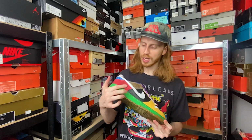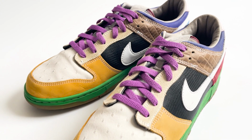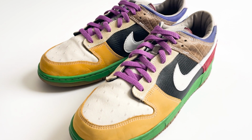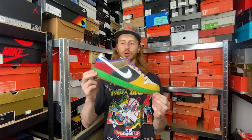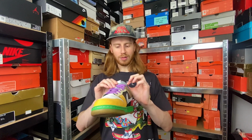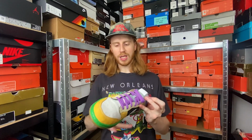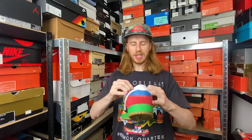So you have red suede here, brown croc skin, yellow nubuck, beige suede again, black reptile, regular leather, ostrich showbox, then a very unusual green midsole. And even the tongue, you have some burgundy kind of outline and a gray suede tongue. So pretty crazy shoe, but it does have the Nike ID branding on the tongue because obviously it was associated with the Nike ID program.